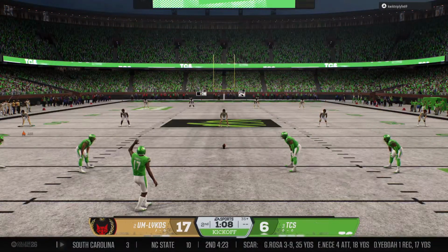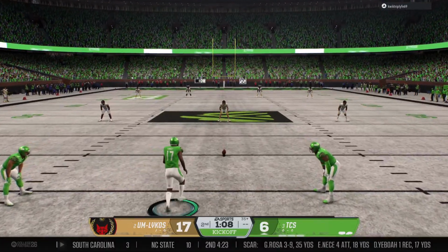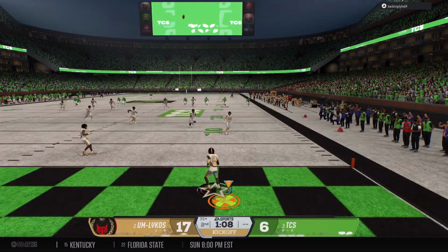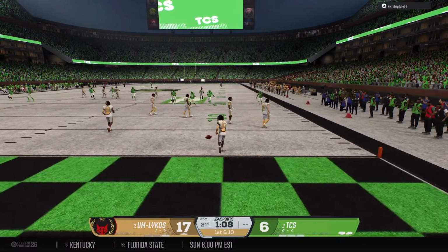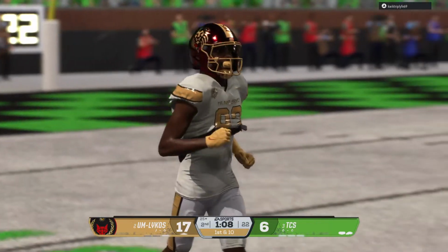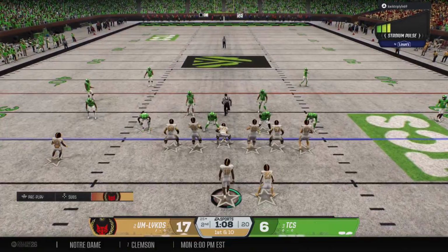So off the blocked PAT, the kickoff team is out there to boot it away. And it comes out of the 25. No return attempted there. And the first play of the drive now from the 25.